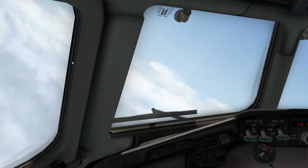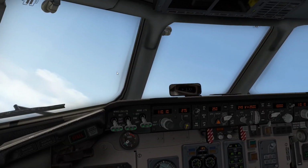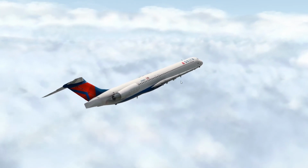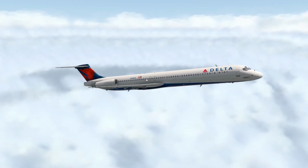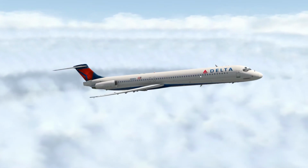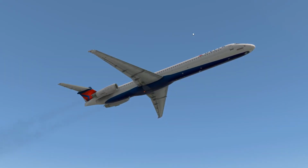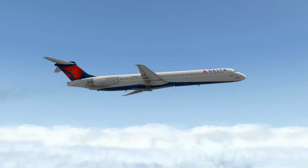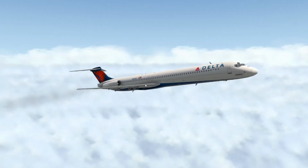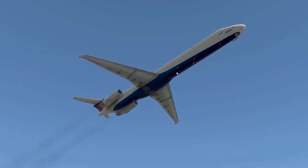And you see, we broke through the clouds. We'll hop back out and look around. There's our beautiful Delta MD-88, aka 82. We won't tell. Not a Delta belly on this one. This is a regular one. Kind of a dirty looking airplane actually. It looks really good. Good looking aircraft.